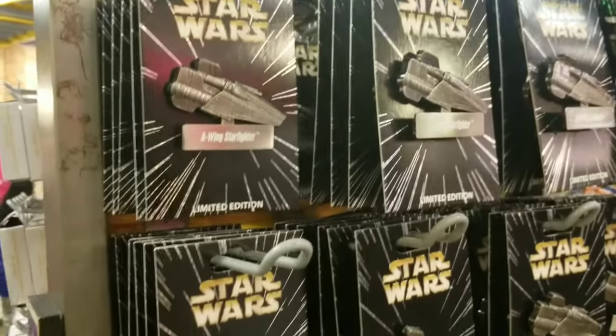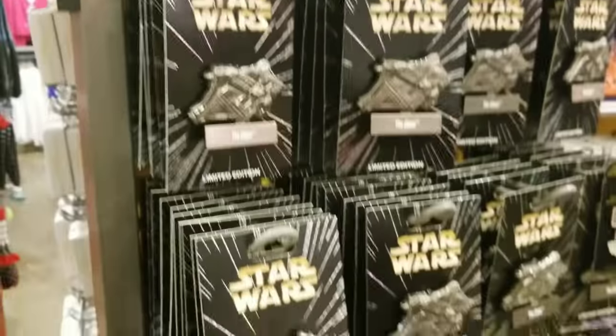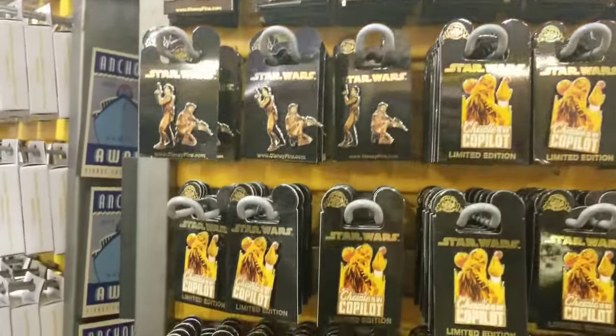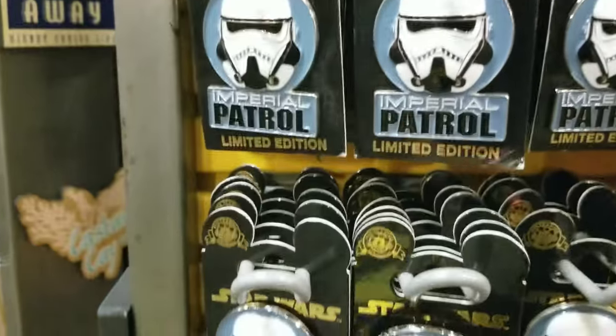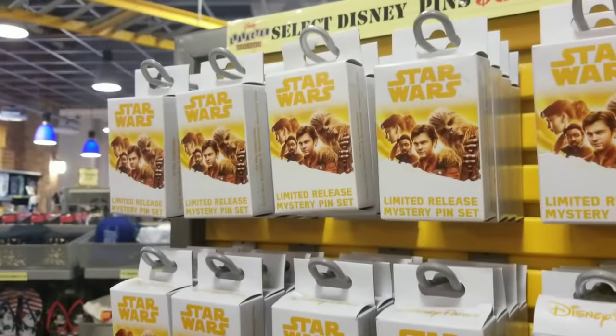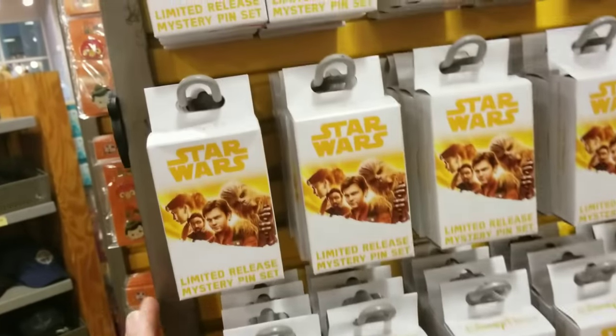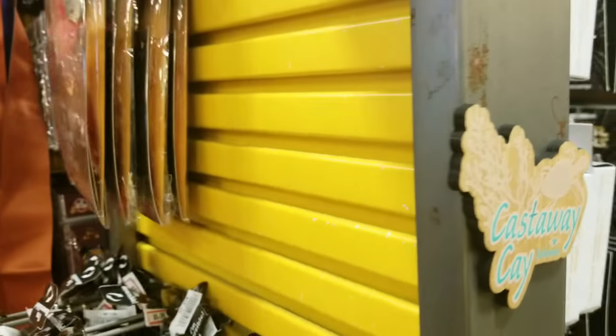I know you guys love the pins, so they have lots of the big Star Wars pins still left at $6.99. Let's flip it around. Oh, same stuff. Star Wars, $6.99. Chewbacca, Stormtroopers. That's all they have on this one. They have tons of the Star Wars mystery pens, a whole rack full for $8.99. I'm gonna flip it around.